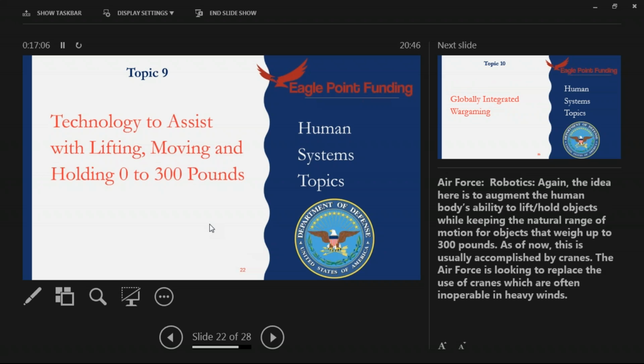Topic number 9, very similar to number 8, technology to assist with lifting, moving, and holding 0 to 300 pounds this time. Again, through the Air Force, the topic again is robotics, presumably. Again, the idea here is to augment the human body's ability to lift, hold objects while keeping the natural range of motion for objects, this time that weigh up to 300 pounds.